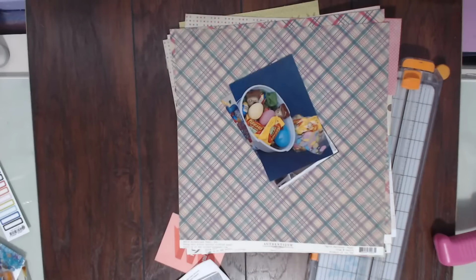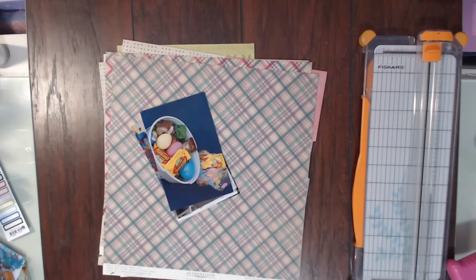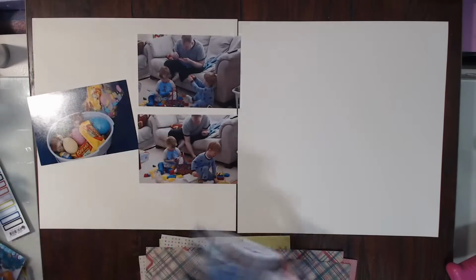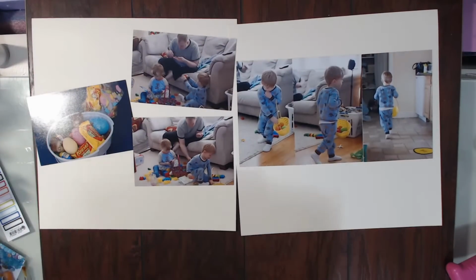Friends, this is Megan and I am back today with my very first March. It is not March, wow, April layout for you. Oh my goodness. So if March wasn't bad enough, apparently I'm hoping to go back to it. Wow, that was kind of funny.